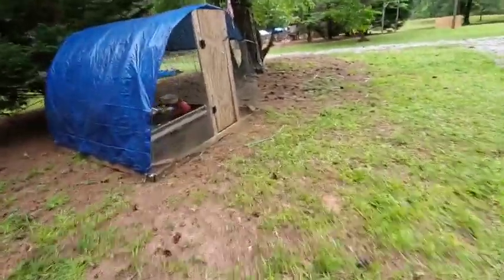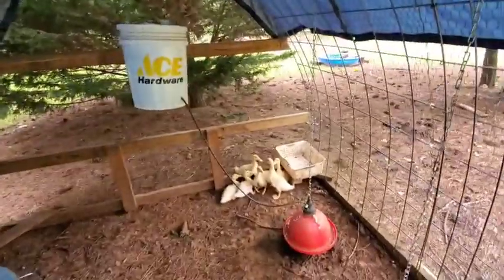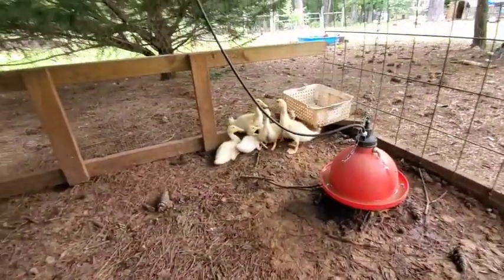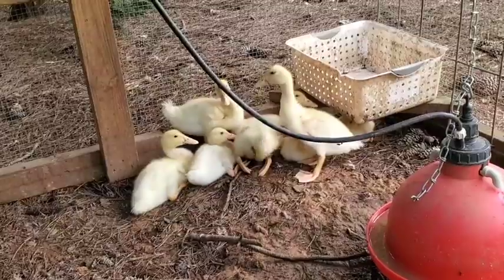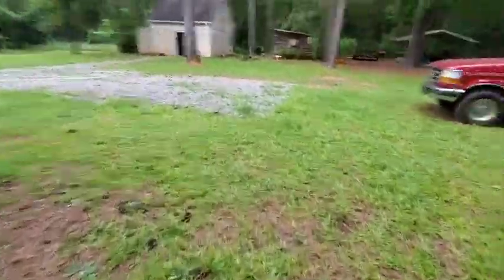All right, we're leaving the quail pen. We come over here and check our little Peking ducks. We're going to start letting these guys out pretty soon. We want to get them just a little bit bigger. They're doing great. These guys are just doing great. Sort of lounging around right now, but they're really doing good.